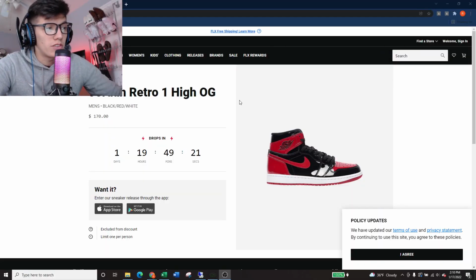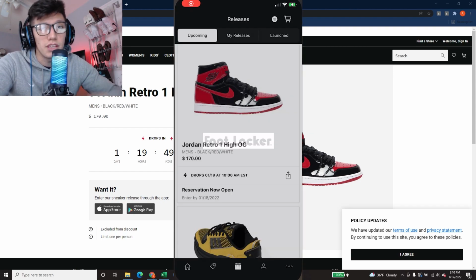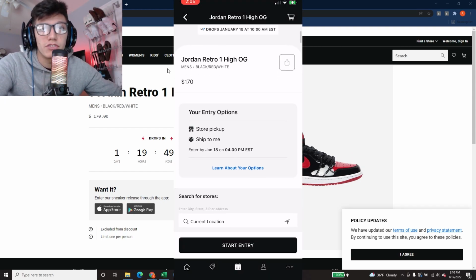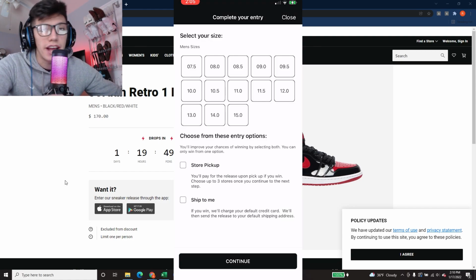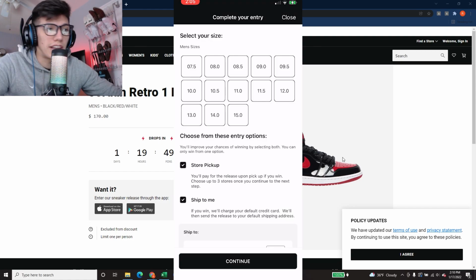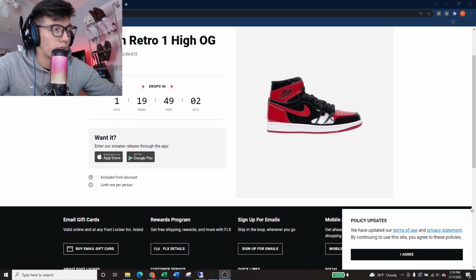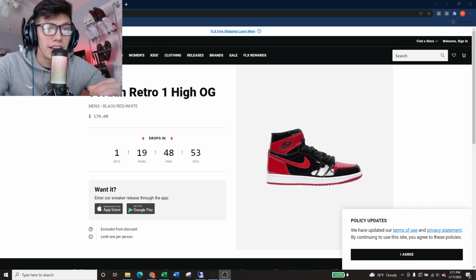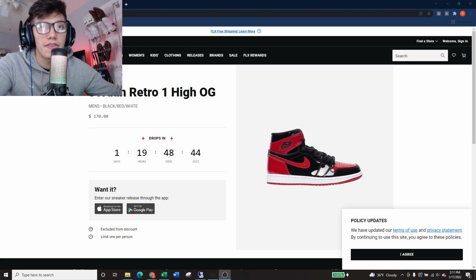Okay, so the Patent 1s are releasing in men's and grade school on the Foot apps. So that's going to be Foot Locker, Kids Foot Locker, Champs, and Foot Action, all for in-store. And I believe Foot Locker has online available as well. So as you can see on here, it is dropping pretty soon. Today is 1-17, so tomorrow is your last day to enter the raffle. You have until January 18th at 4 p.m. Eastern to enter for these. And then the raffle goes live at 5 p.m. Eastern, and then they pick their winners.